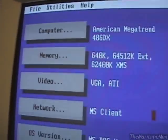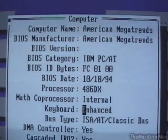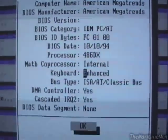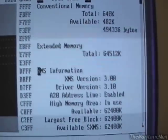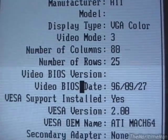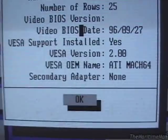So if we press P for pewter, there's all that stuff. This computer's from 1996, the BIOS was a 1994 version. There's that. Whoa, there's our memory stuff. Video card made in 96.